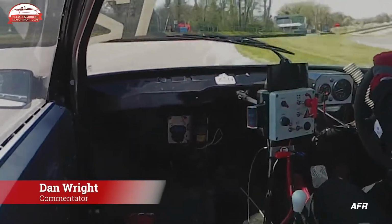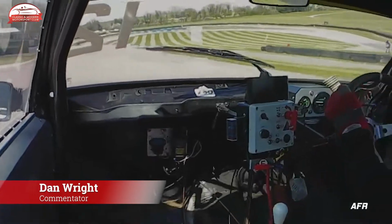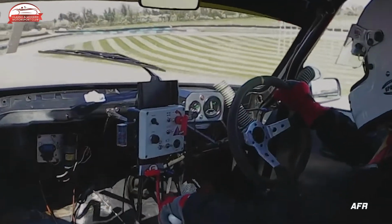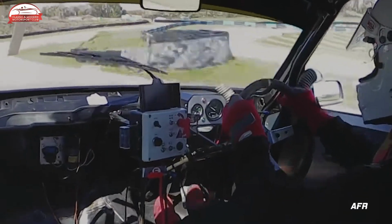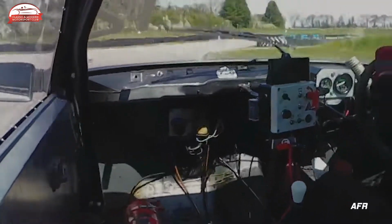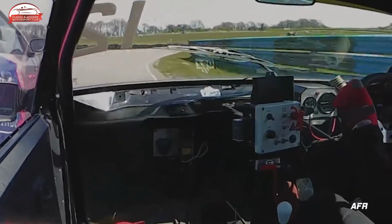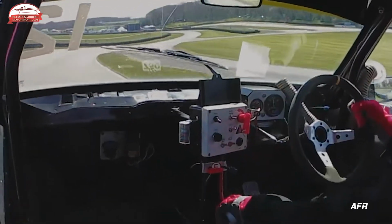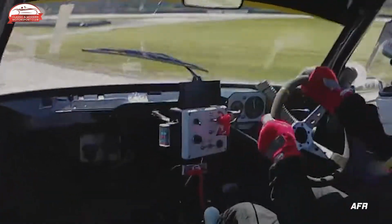For the first time in 2021, we're about to get the green light to go racing at Lydden Hill. The TinTops are away and Warren Johnson's already under pressure from Dan Fisher. Dan Fisher in his first ever race at Lydden Hill swoops around the outside at Chesson's Drift. Is he going to be able to hold on? This is going to be brave stuff from Fisher. They're going to go door to door on the run out of Chesson's. There's contact between the two.